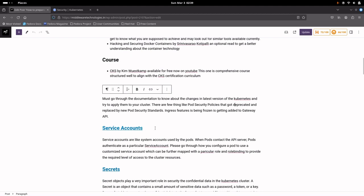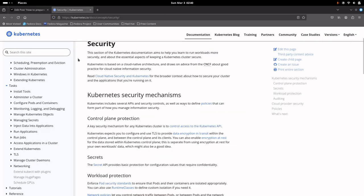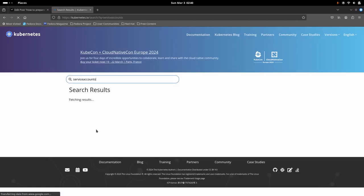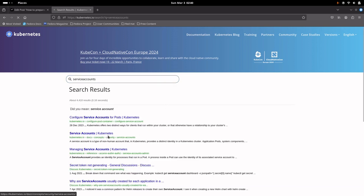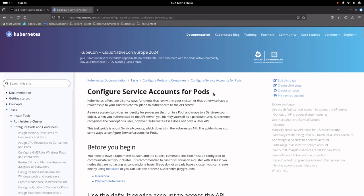Now let us go through the important topics that are relevant to the Kubernetes security certification. The first one that we are going to look at is service accounts. Let me search for service accounts in the documentation, and the first link that you get is configuring the service account for pods.